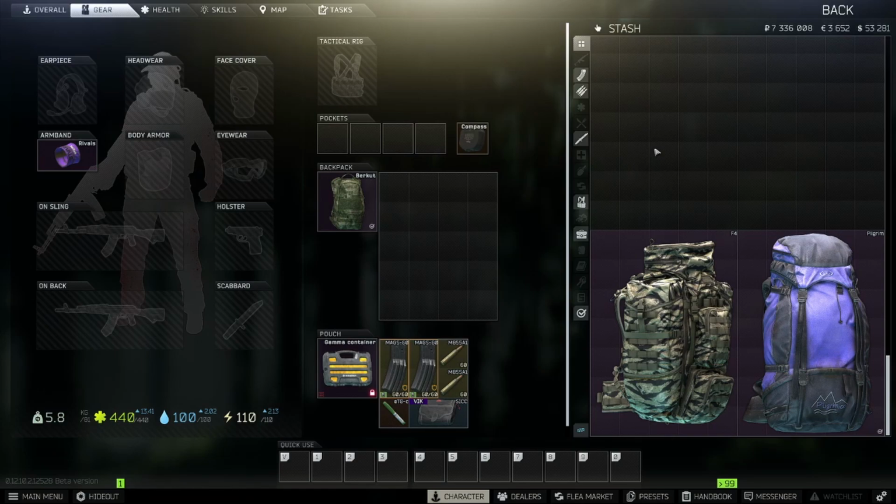Now, I know what you're thinking. The Pilgrim. It's a giant blueberry on your back. You're going to get spotted. You know what? You're not wrong, but there is a reason that the Pilgrim is efficient if you use it correctly, guys. Don't bring Pilgrims into day raids.